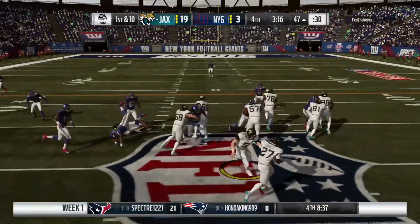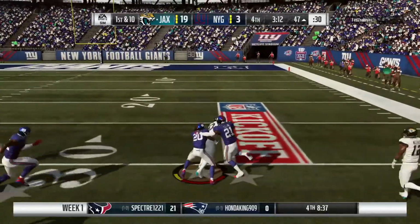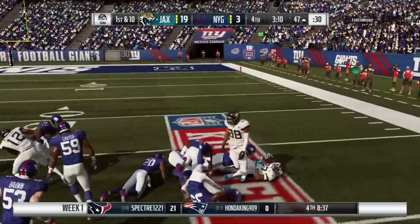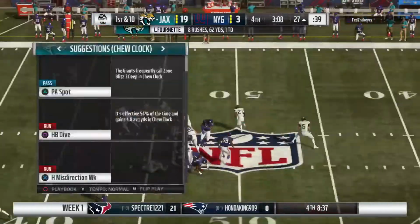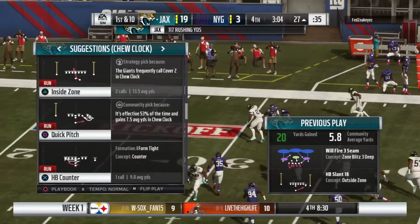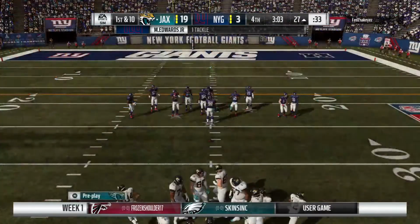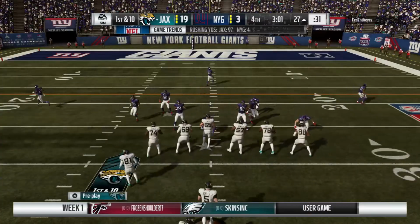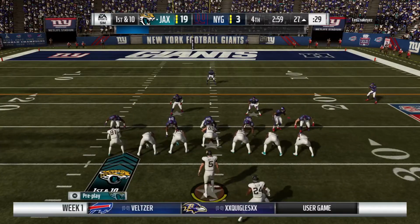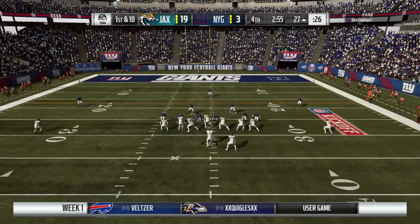1st and 10 at the 47. Again, it's Fournette. And he'll be taken down, but not before getting this inside the 30. That burst good for 20 and a first down. Something to watch here in week 1 of the season, tackling. Because you and I both know that in the preseason, a lot of these guys don't play a whole lot. Plus, the intensity and the speed really ratchets up on opening week.